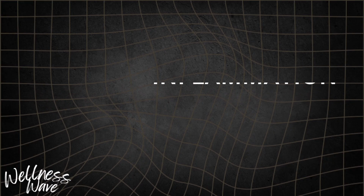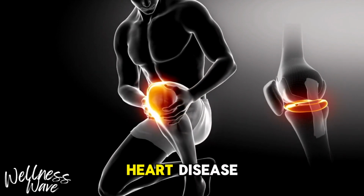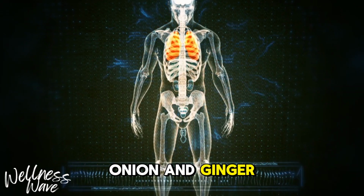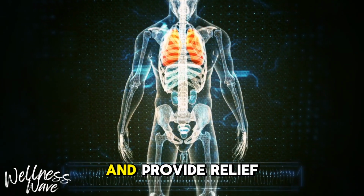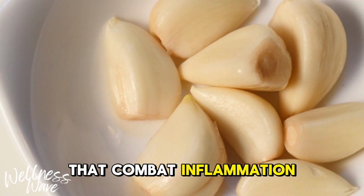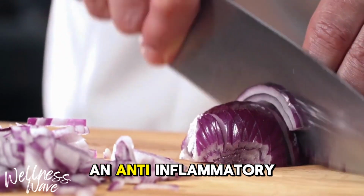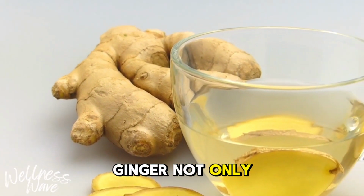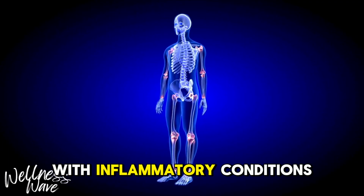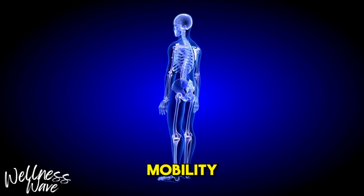4. Reducing inflammation. Chronic inflammation is linked to many health issues, including arthritis and heart disease. The anti-inflammatory properties of garlic, onion, and ginger may help reduce inflammation in the body and provide relief from these conditions. Garlic contains compounds that combat inflammation at the cellular level, while onions have quercetin, which acts as an anti-inflammatory agent. Ginger not only fights inflammation, but also helps with pain relief. If you struggle with inflammatory conditions like arthritis, this tea may provide relief and improve your overall mobility.